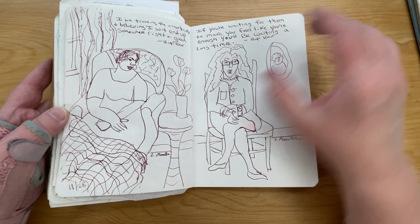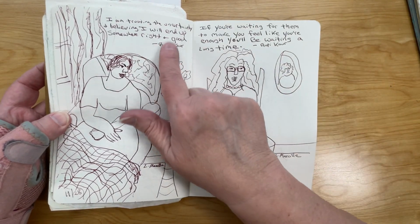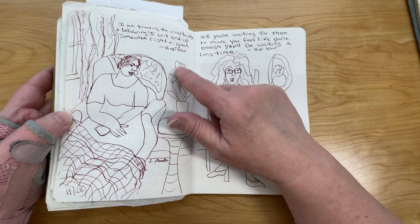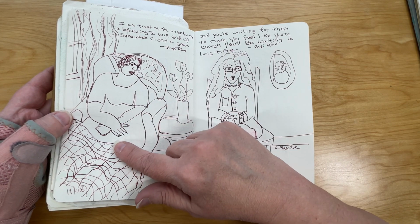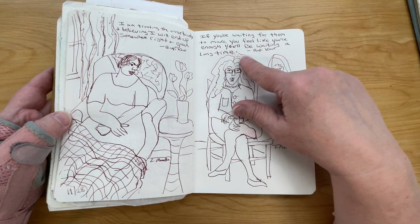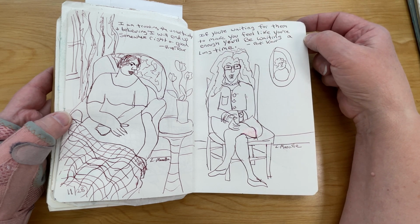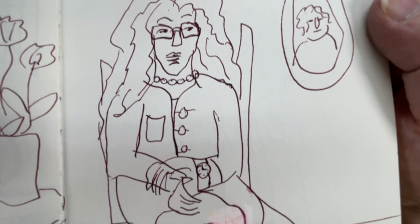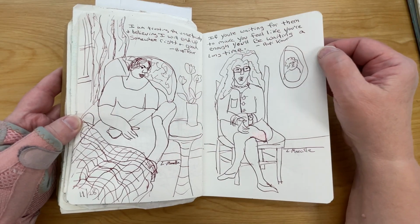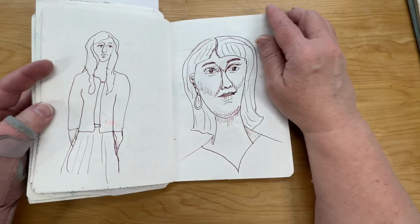I'm losing my words. Oh, and this is when I went back into using quotes, which I've really been enjoying. So I am trusting the uncertainty and believing I will end up somewhere right and good. That's a Rupi Kaur, K-A-U-R, quote. I love her poetry. If you're waiting for them to make you feel like you're enough, you'll be waiting a long time. That's a poetry quote from the same author, but I love how wonky she is. She's just so wonky. You gotta love fountain pen drawings. And look at her face on that one. Just so wonky. Fountain pen.